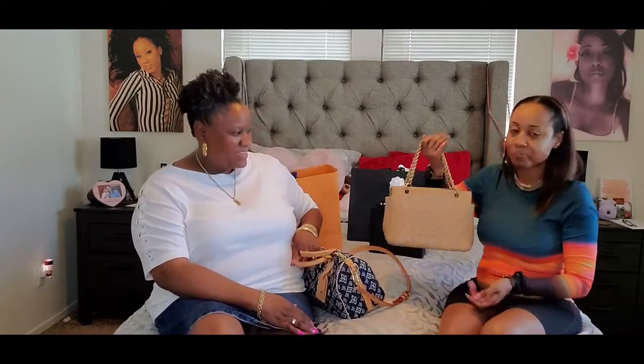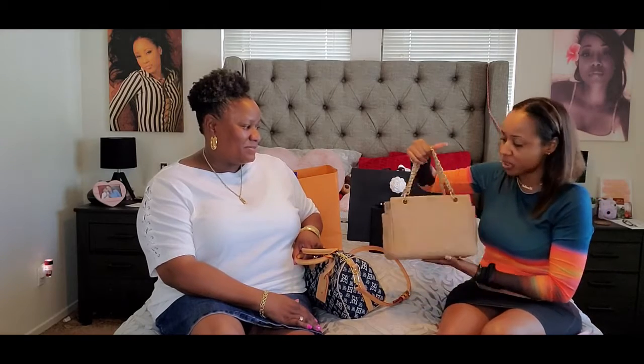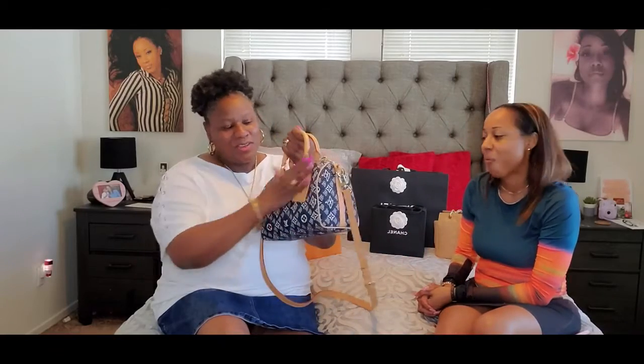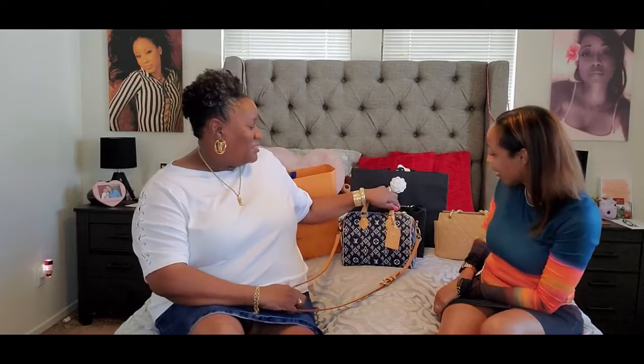Yeah. So, real quick, I'm carrying my Chanel Petite Timeless Tote that I purchased off The RealReal, I want to say like last year, in beige. And I am rocking the Louis Vuitton Speedy 25 in the 1854 print. Just gorgeous. Love this bag. And it looks good with your jean skirt. Thank you. Very cute. All right, so let's start small. I'll start small.